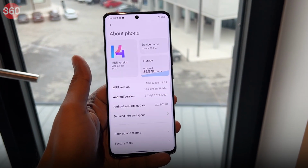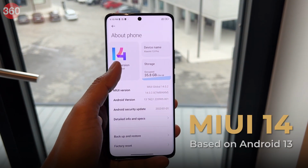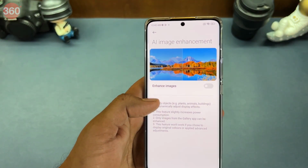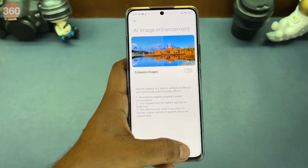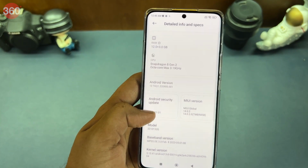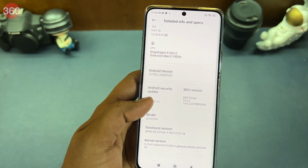In terms of software, Xiaomi has launched the 13 Pro 5G with the latest MIUI 14 based on Android 13. The new MIUI update is claimed to have received many enhancements under the hood, which should help offer a smoother user experience. Xiaomi has also promised to provide 3 years of software updates and 5 years of security support.